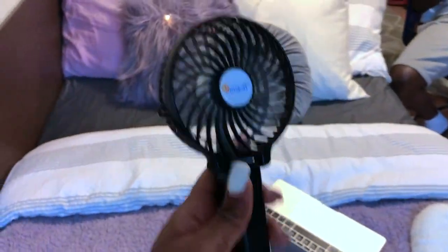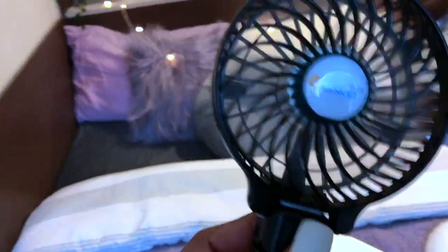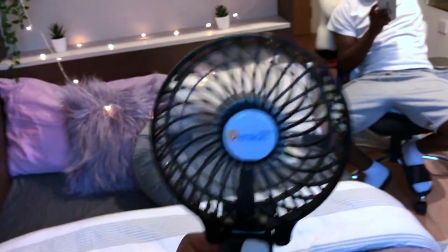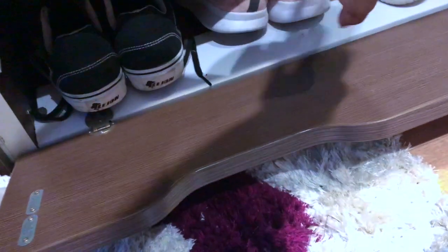I told you guys I love fans, so I bought this from Amazon, if you're wondering. I take it to the club, I take it to school, I take it to shopping. As soon as I feel hot, I just take it out. This bed has so much space. This is where I have my other shoes. And inside, it has so much space, so I put stuff that I'm not going to use inside there. And there's another space here too, where I have my tissue paper, my laundry soap, and my extra makeup that I don't use every day.